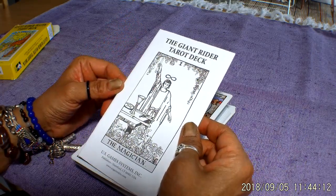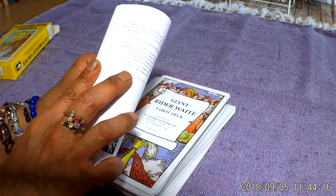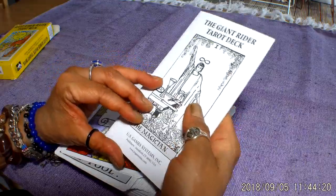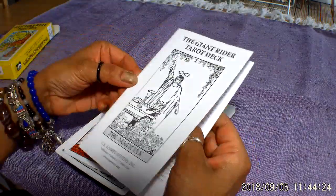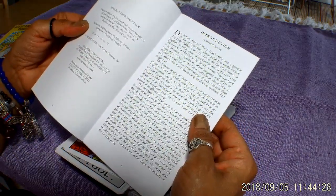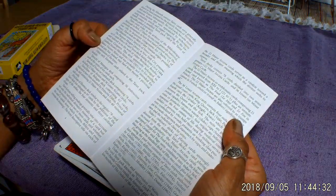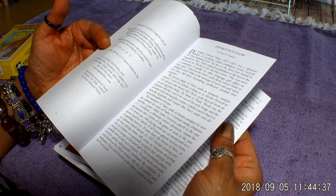So this deck comes with a nice little book. Well, not little, I would think. Some of the little white books are really little. So this is quite a good sized little white book, and it's flimsy. It's just there to help you read the cards, and it's got a nice little introduction in it that gives you the history of the cards, which is very important.